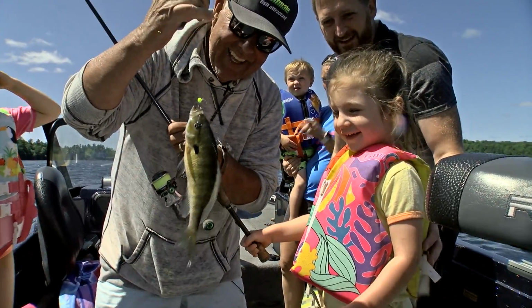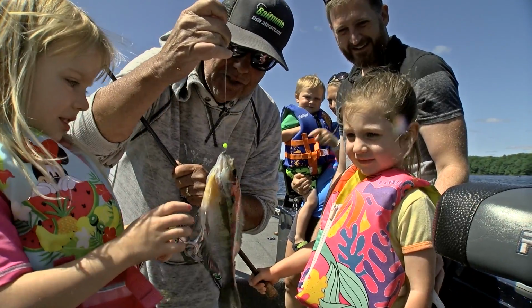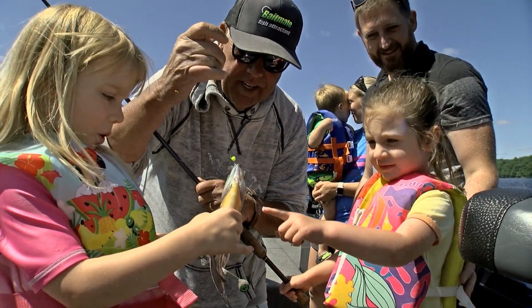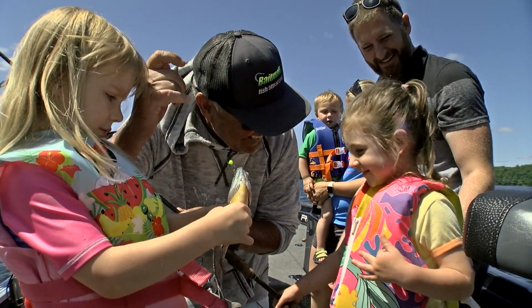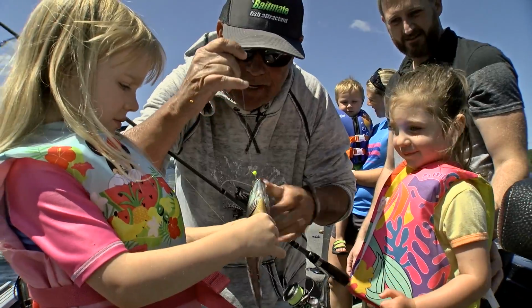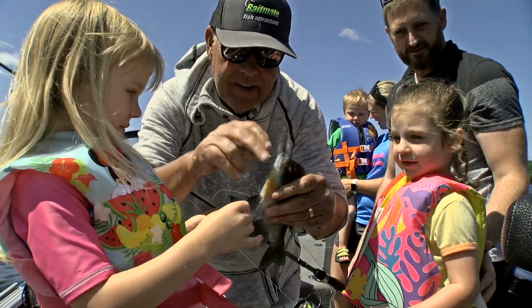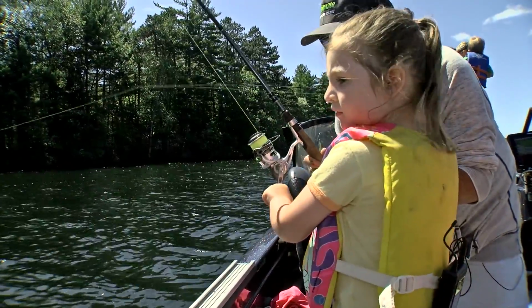Whoa. I caught a fish. You did, and that's a big one. Can I touch it? You sure can. Yeah, you caught that. Yay, give me five. Can I throw it back? Well, yeah, but if you guys wanted to have a fish fry, that's the perfect size bluegill to eat. This is a good one.